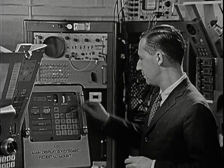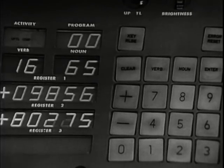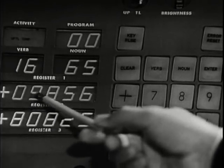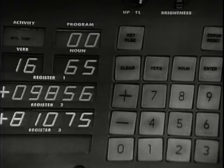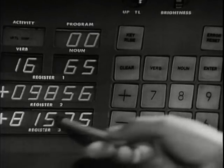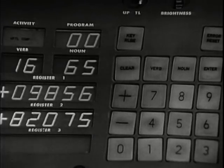An example of it might be a verb 16, which is continuous display in decimal, and a noun, which is time. I pick these, I know it works. I've now told the computer what I want, but I have not yet told it to go ahead and do what I want. When I press enter, the computer proceeds to display time, giving me times from launch, perhaps, in hours and hundreds of hours, 98.56 hours from launch. And it also gives me a fine view of the low order part of the time in seconds and hundreds of seconds. That is useful occasionally.